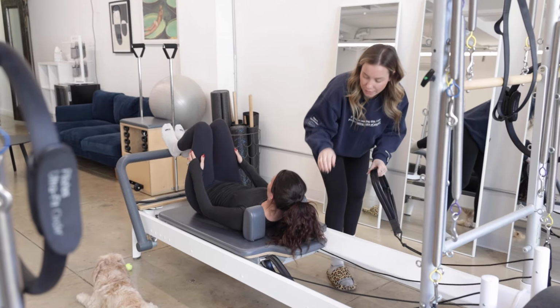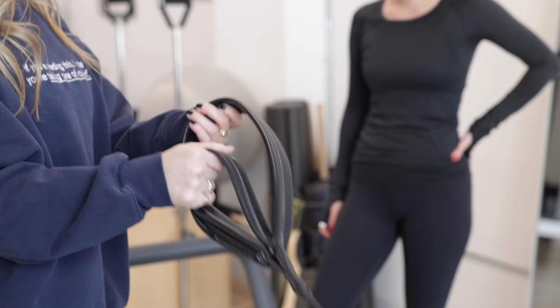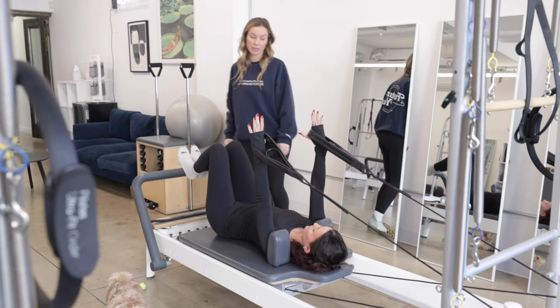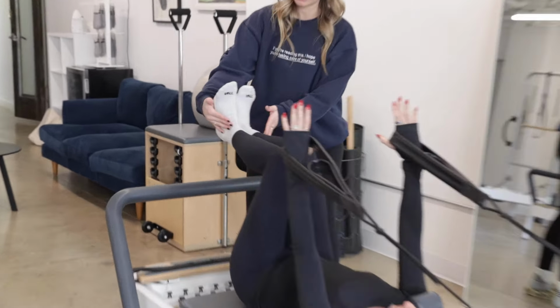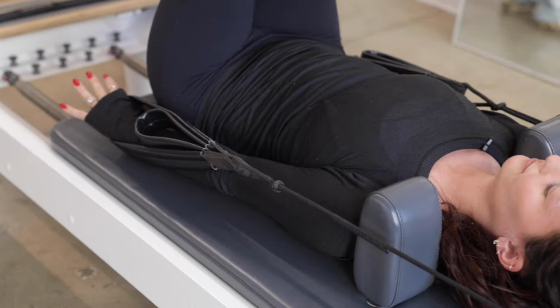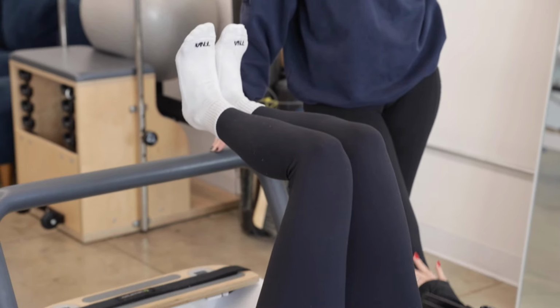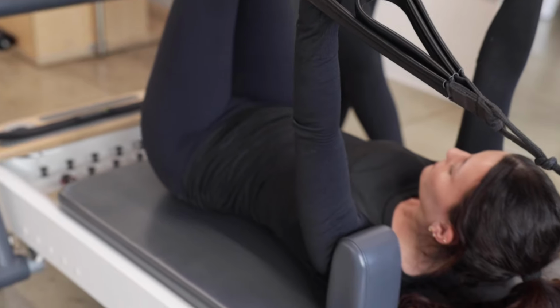So we'll hold, stay right there where you are. You're gonna hold the long loops with your hands today. Good. And you're gonna bring your legs to tabletop position. Feet and knees stay squeezed together, and just pull the arms down by your side. Good, so now we're obviously working your arms. Lift your arms up just to there, and you'll go right back down. Last time, pull your arms down and hold it.